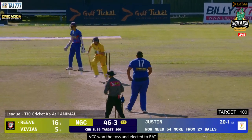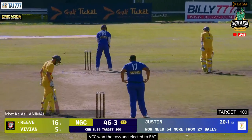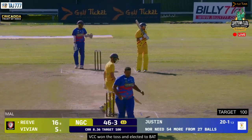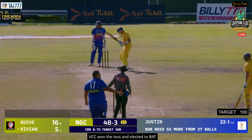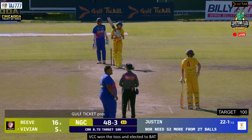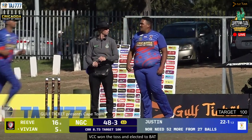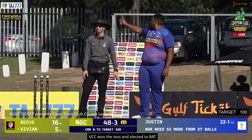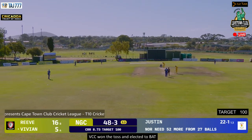That's down the left side. Now the pressure's on here, and is that going to go all the way? That's a great pickup. Excellent pickup. And that's wide. Poor delivery from Justin Pringle. He'll have to bowl that one again. Really expensive over thus far, 12 runs in 3 deliveries. See, there is a bit of movement out there. The field changing, field placement. It's just everybody's running. They've got to realize it's right and left.